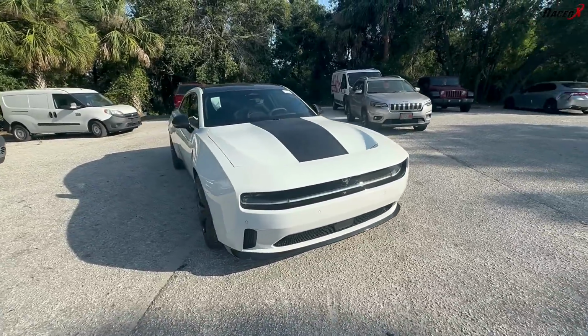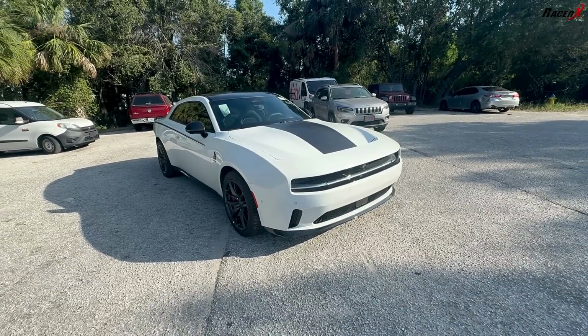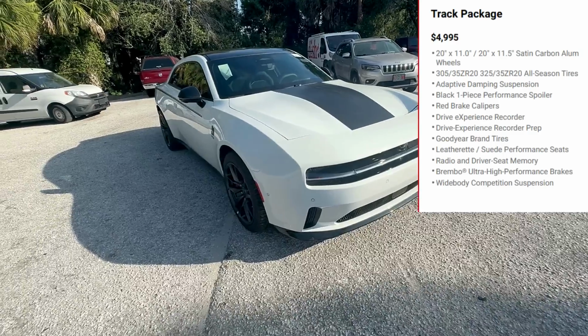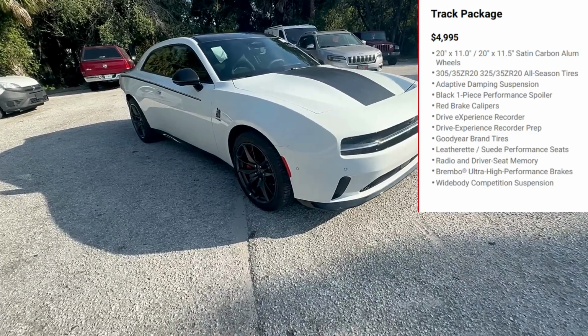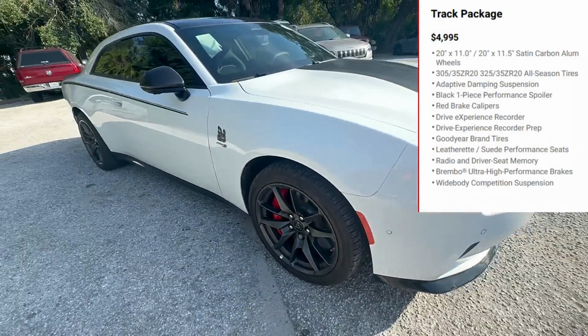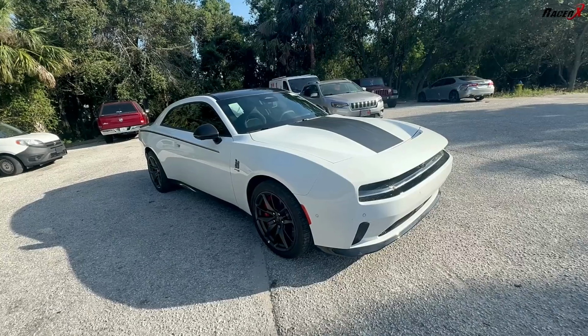Now, this is a fully decked out Scat Pack. It's like an $86,000 spec on this. It's got the Plus package. It's got the track pack. Obviously, you do see that stripe there. So on this track package, you actually get like bigger brakes, you get a more advanced suspension. I mean, take a look at how big the brakes are on this. This car weighs almost 6,000 pounds, but I'm kind of hoping they bring those big brakes over to the 6-pack, which will be way, way lighter.